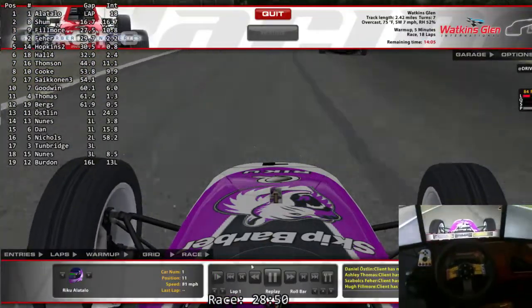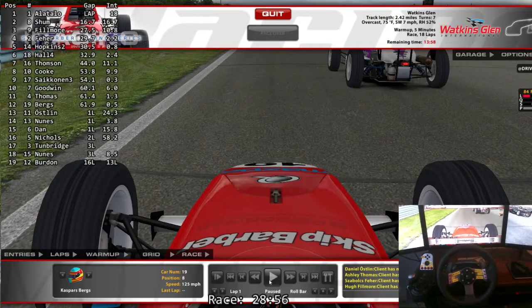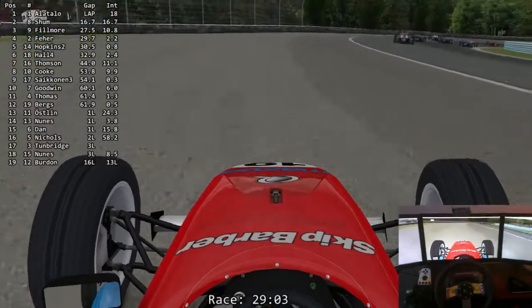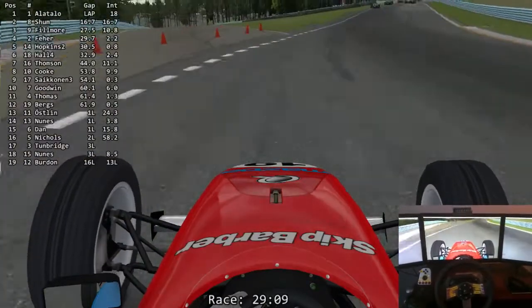Yeah, I think he got smacked up the ass. Our mate Caspers, who we battled with all race, smacked into Riku, who smacked into the guy who I then hit.